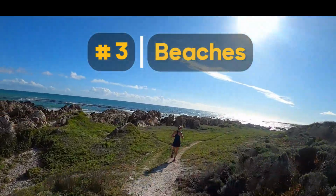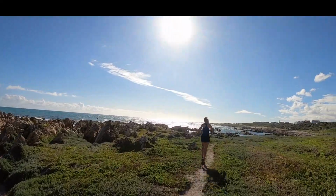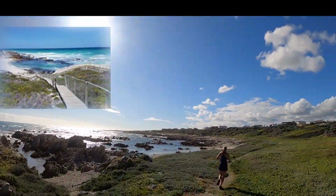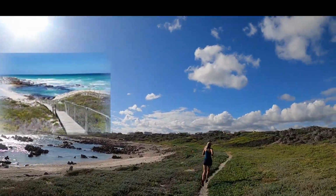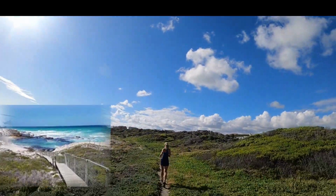Number 3. Beaches. The region is known for its beautiful sandy shores. It's a popular spot for water activities like swimming, fishing, surfing, kayaking, and snorkeling.